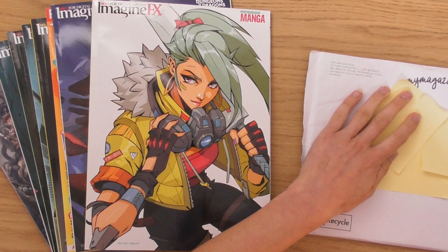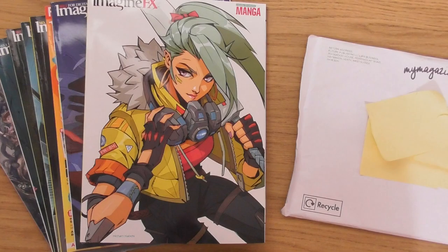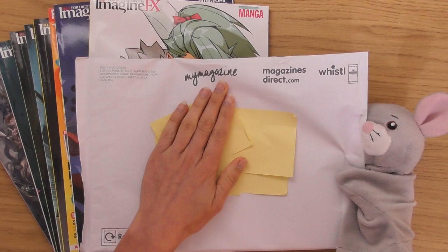Monty the Mouse is with us again, with his big ears. And today we are going to be looking at this, which should hopefully be the latest issue of the ImagineFX magazine. So let's go and have a look at this one. So this should hopefully be issue number 216 of the ImagineFX magazine for the month of September 2022.